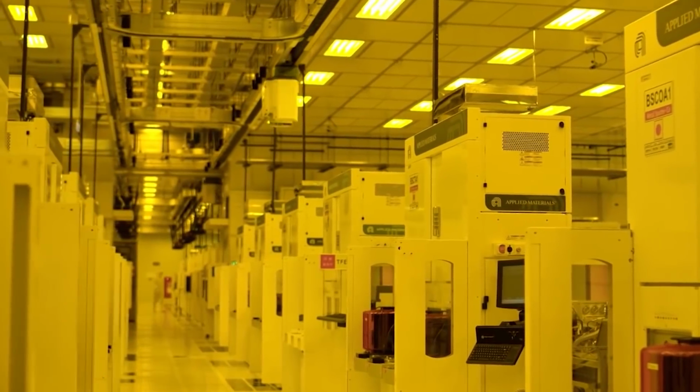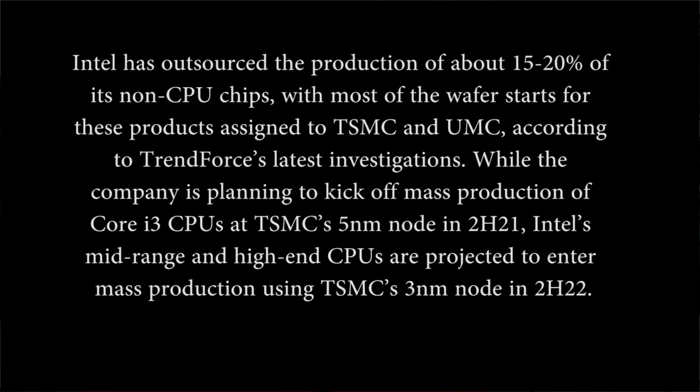They are going to be made on 5nm. I'm going to read this verbatim. It was a press release from TrendForce. Intel has outsourced production of about 15 to 20% of its non-CPU chips, with most of the wafer starts of these products assigned to TSMC and UMC.